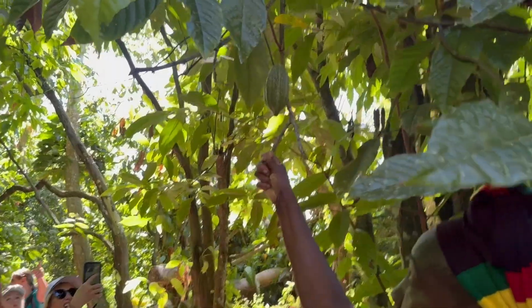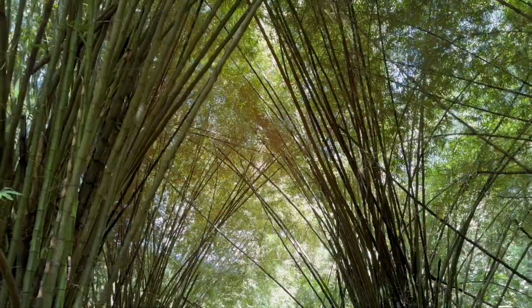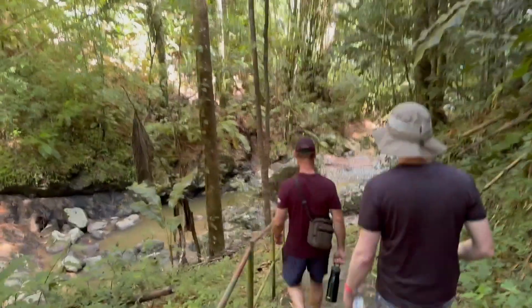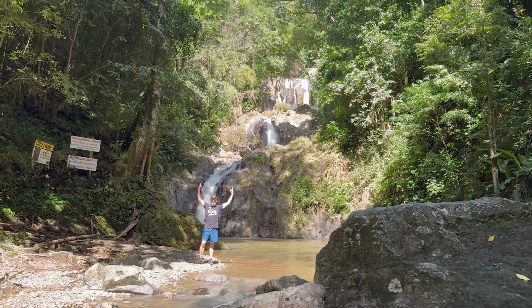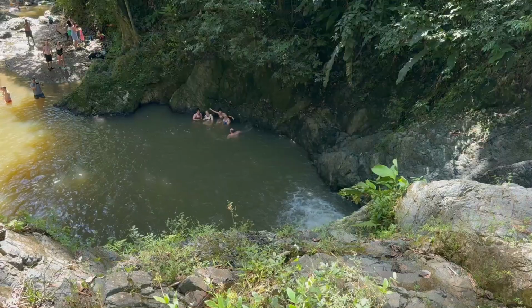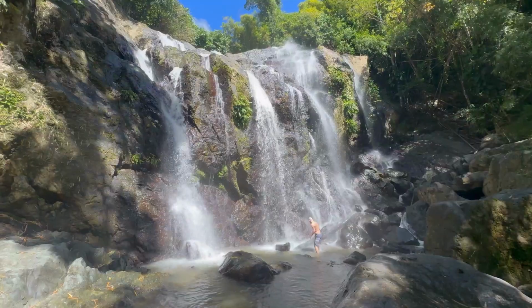There were all kinds of cool trees to see along the way, including amazing cocoa trees, bamboo, and a giant silk cotton tree. I may like trees a little more than the average person. Argyle Falls is a series of 3 main waterfalls with a 4th one that is much smaller at the very top and out of view. We had about an hour or so to explore, play in the water, take lots of photos and video, and just enjoy this amazing place.